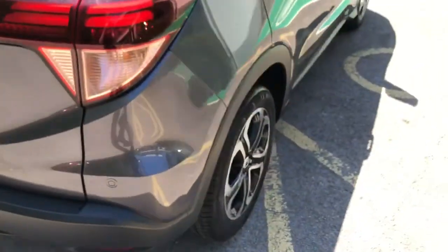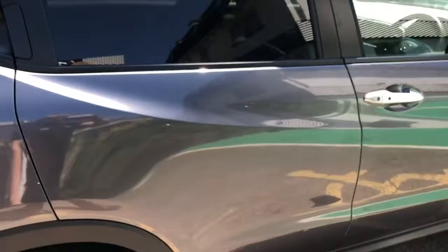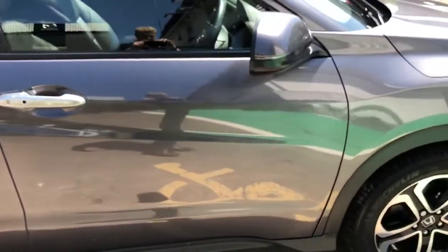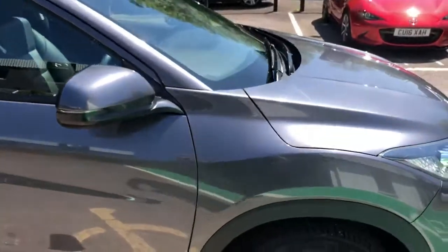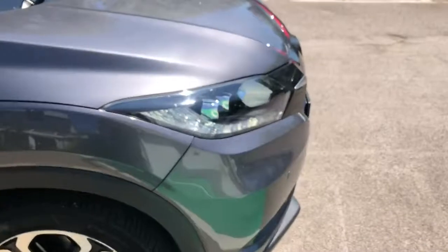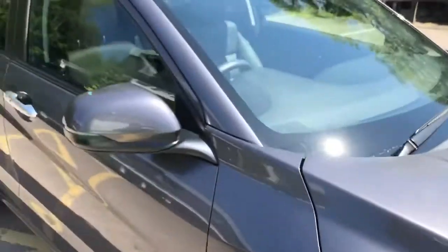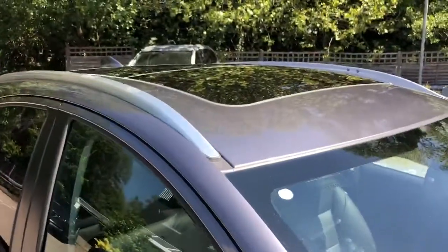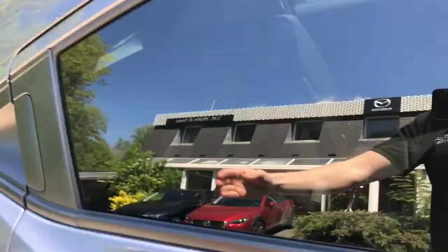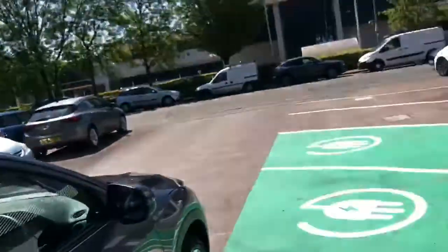And we now come round to the other side. And just like the other side, it's all in brilliant condition. No dents, no scratches. You can tell that the previous owner really did look after this vehicle. And you should also be able to see on the roof there, this vehicle has got the panoramic sunroof. You've also got the keyless entry on the door handle there. And I'll show you the interior.